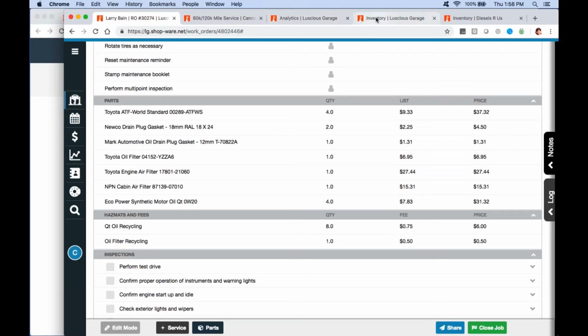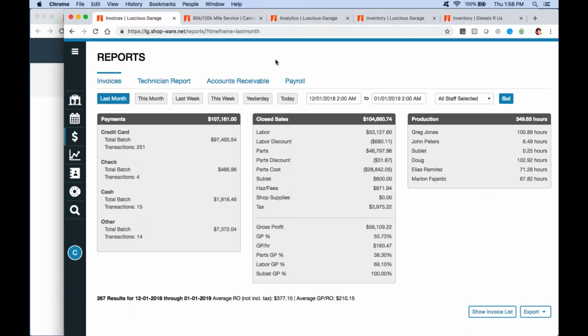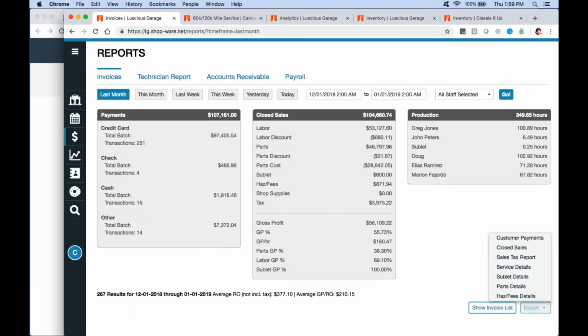And you do that through the reporting page. So let me go to reports. Let me pick last month. Once I've got a date range that's got some ROs in it, I've got this export button, and there I see my parts details. If you want to audit how am I doing on hybrid batteries for the last 6 months or something, I can do that too, right?